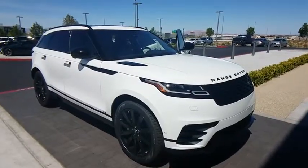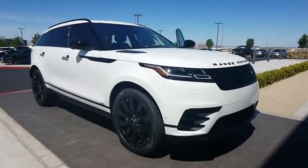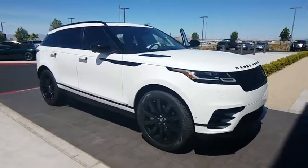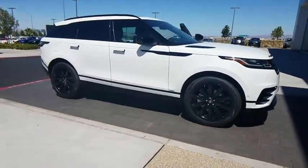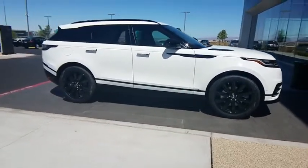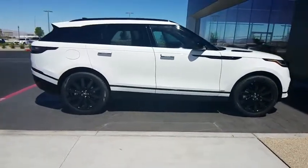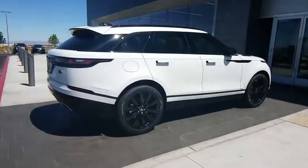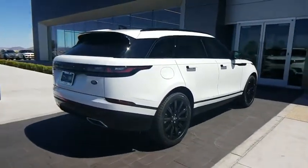You are going to love the 2019 Range Rover Velar. The Range Rover Velar is a perfect blend of design, technology, and performance. This glamorous SUV will turn heads, but will also give you all the functionality you'd hope for in an SUV. This vehicle has less than 100 miles.